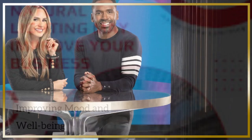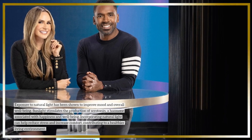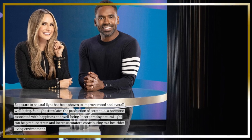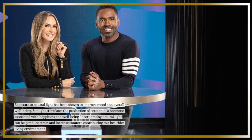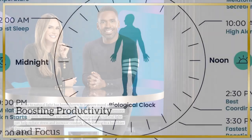Improving mood and well-being. Exposure to natural light has been shown to improve mood and overall well-being. Sunlight stimulates the production of serotonin, a hormone associated with happiness and well-being. Incorporating natural light can help reduce stress and increase comfort, contributing to a healthier living environment.